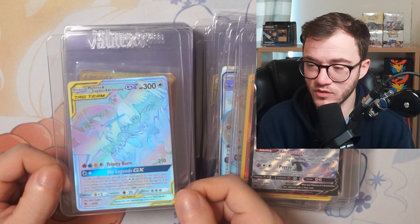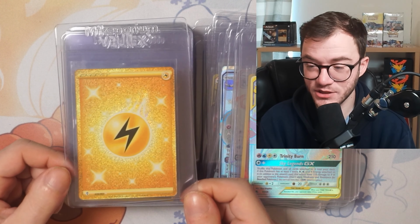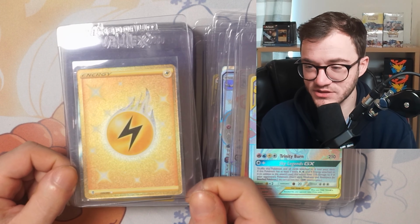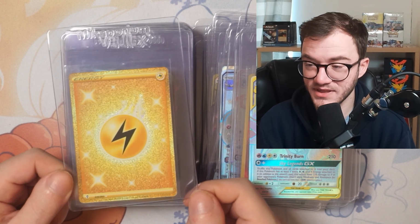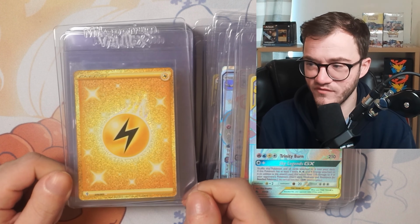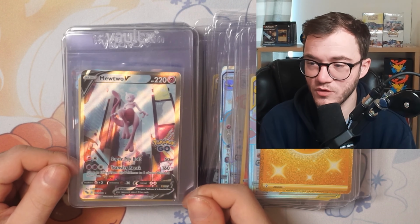But really cool card. Then we have the Gold Lightning Energy. I really love this card. I think just the entirety gold with the yellow looks really nice. Pulled this, I believe it's from Evolving Skies, so we're going to send this off to get graded. That'd be quite cool. Then we have the Mewtwo alt art from Pokemon Go.